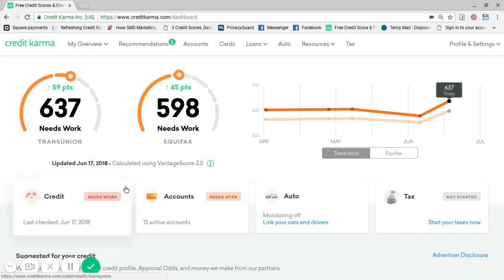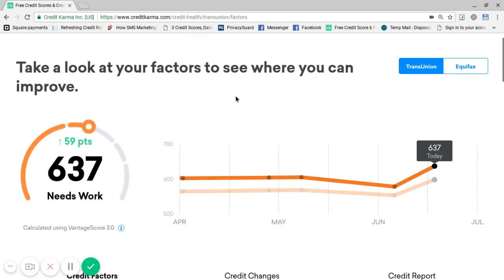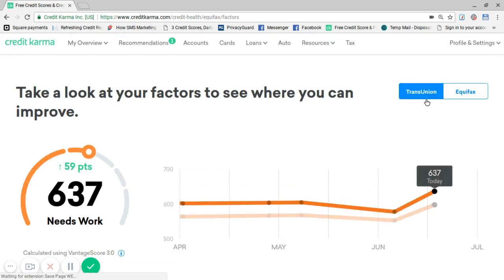So to look at everything, you can click here on TransUnion and Equifax. Now, you can see here that the scores were updated today, June 17th, 2018. His scores went up 59 points here and it went up 45 points there. Now, we're going to go in and show you what it looks like when you click on TransUnion. When you click on TransUnion, you can still navigate back and forth, TransUnion, Equifax here.